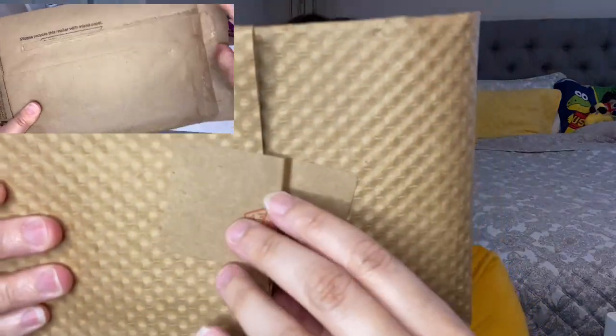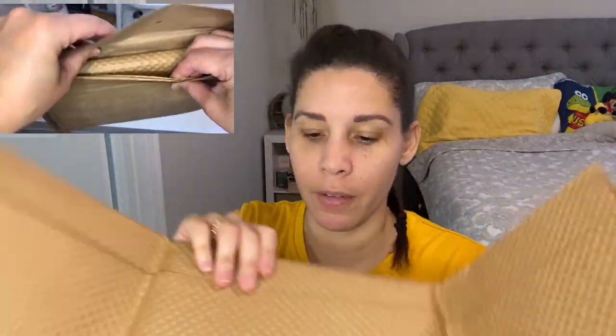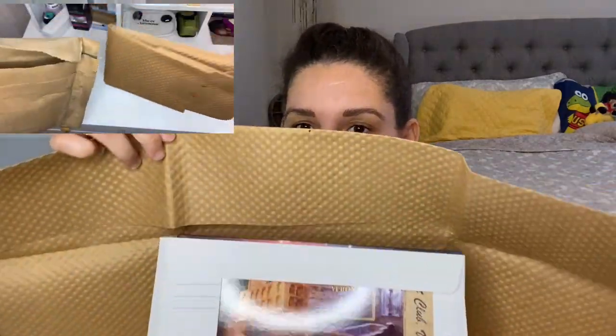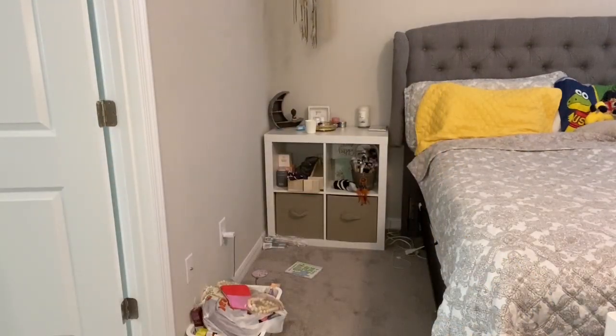So here we are. I know there's a lot of videos out already, but it's new to me, you know? Okay, so this is how it comes. So you see the little masks here. And I love the simplicity, you know? And voila! So that's how it looks. Super cute. You get the postcard as usual. I knew I was going to drop that.